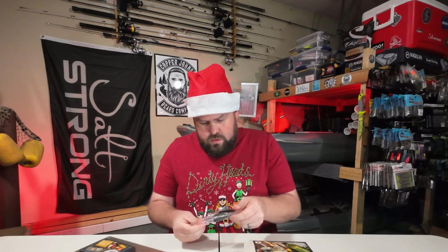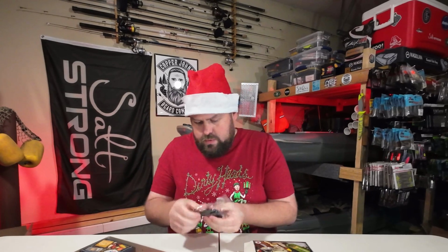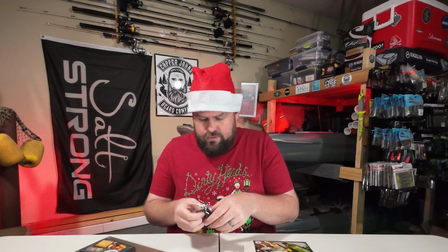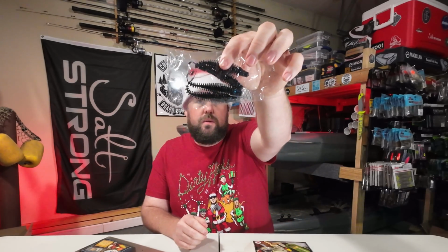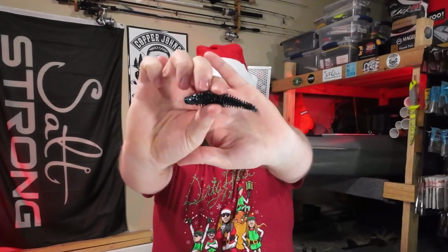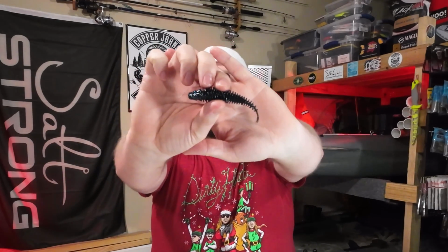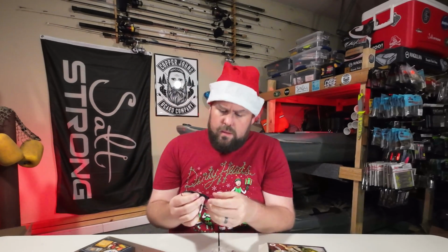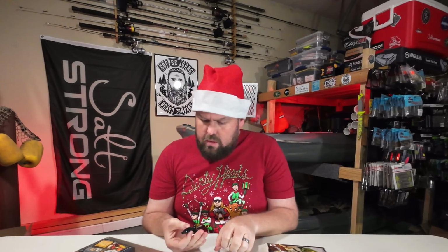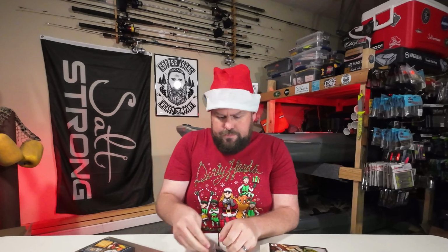Okay. So these are the yellow ones. Also by 10,000 fish. These are actually the small ones. Again, that's 10,000 fish Yodo worm. And it looks like it's in black with blue flake. Yeah, I don't think I've got this size. I don't remember seeing this one in person anyway.